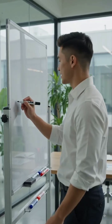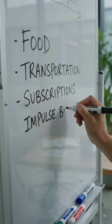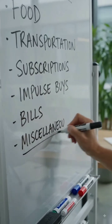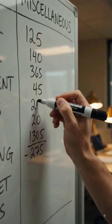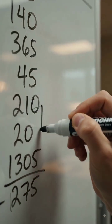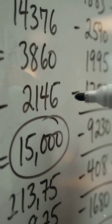I split everything into 6 categories: food, transportation, subscriptions, impulse buys, bills, and the mysterious catch-all category I called miscellaneous. What I found in that miscellaneous category alone was enough to completely change how I think about spending money for the rest of my life.